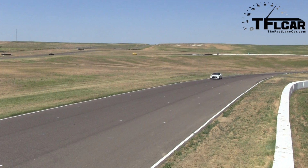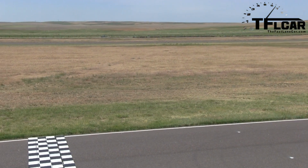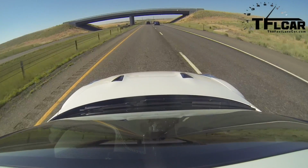Honestly, out here on the main road, you can't really get a feel for what the car can do. I'm cruising along right now at 70 miles an hour. The speedometer goes up to 220 miles an hour, and if I floor it, I'm going to be up that Juke spot in about a second and a half. Let's just see. Hold on. There's floored. There go the turbos, and there we go. I could do that all day. So yeah, it definitely begs to be driven fast.